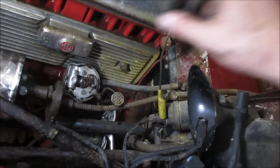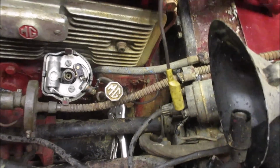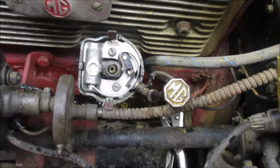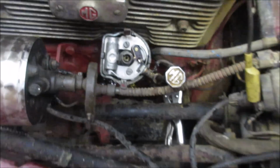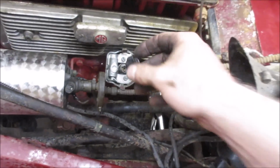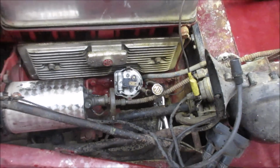Let's get that rotor out of the way. Kill the light. We'll try cranking it. We'll see if we see any spark at the points. Oh yeah, I did for a second. I'm gonna try cleaning them up a little bit, and we'll put some stuff together, and we'll see if we get any spark coming out of any of the wires.